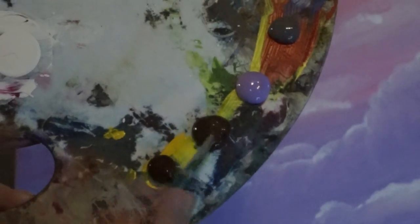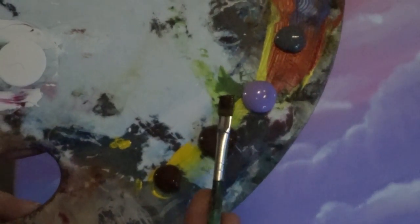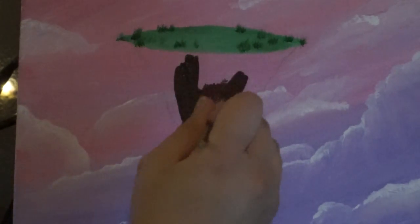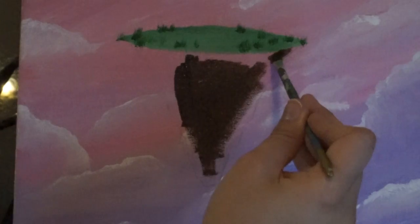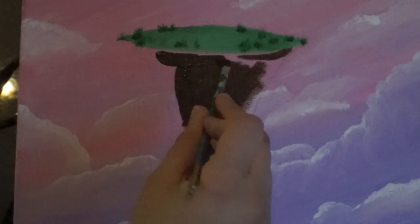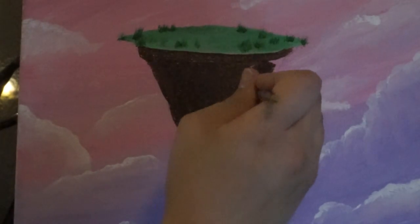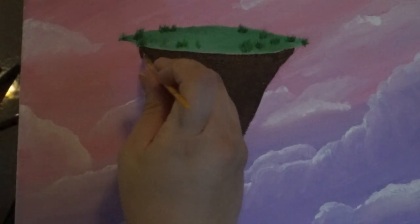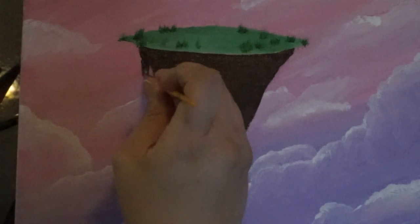I'm going to fill the bottom of the cone shape with a fairly dark brown color. I'm going to get close to the green, but not touching it. I'm just trying to get the simple shape of the cone. Then I'm going to use a smaller brush to create the rough edges of the cone, making it look more imperfect and dirt-like.